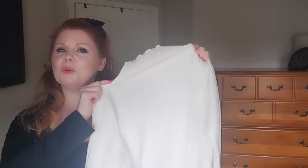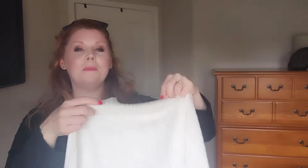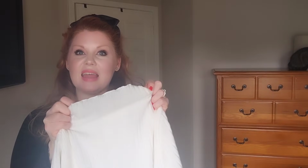So we're going to go ahead and take a look at the first piece. The first piece in this haul is this ivory, it looks more white, but it is an ivory cream colored bodysuit. It is your rib knit mock neck with that lettuce edge on it.